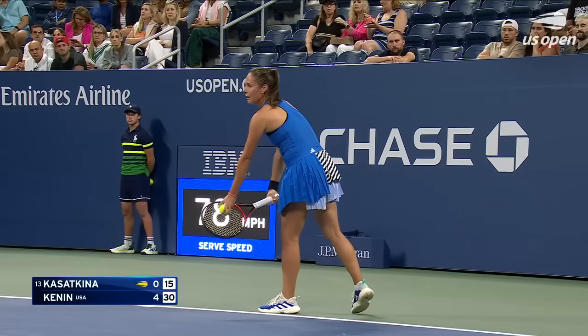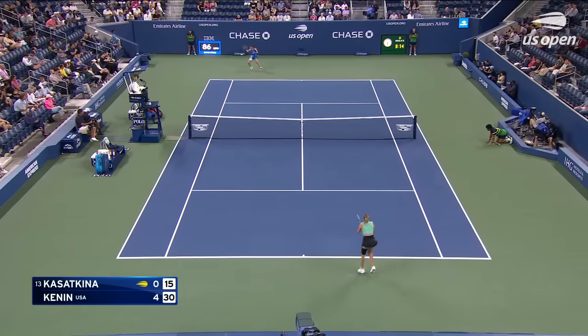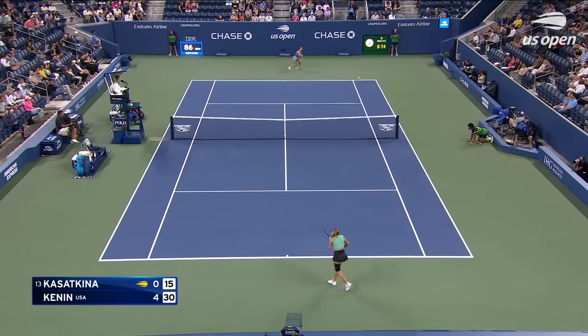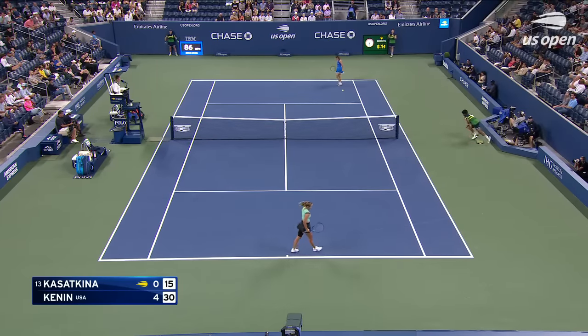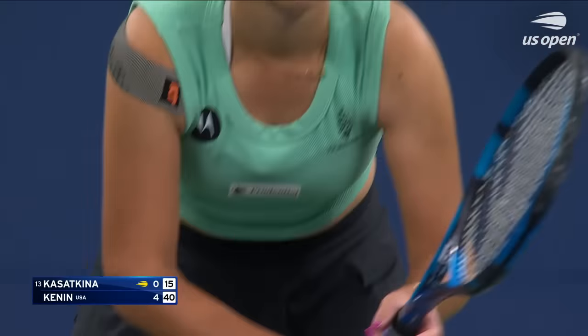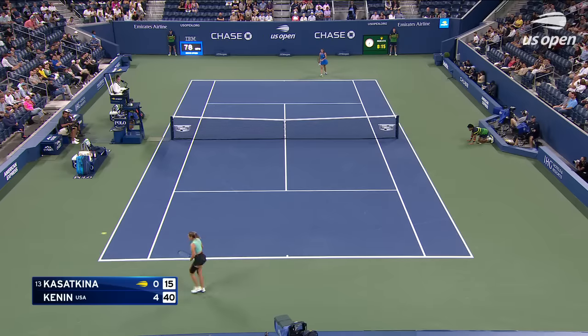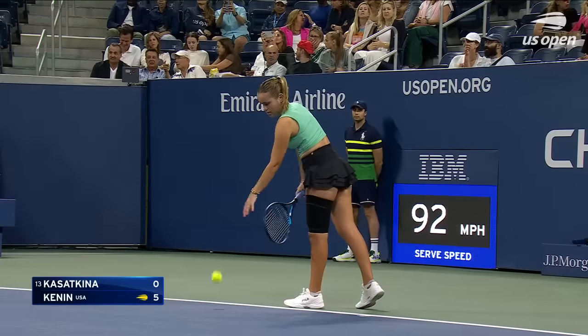I mean, Dementieva with not much of a serve. Oh, just McKinnon needed to add to the injury right now. No, her first shot was incredible. Well, it's not happening here, but it has. Again, Kasatkina has been a top 10 player.